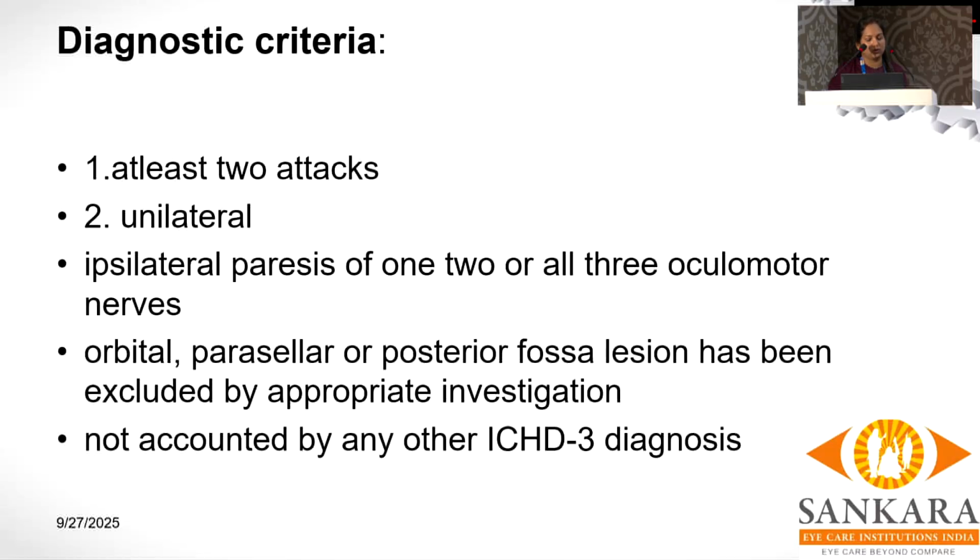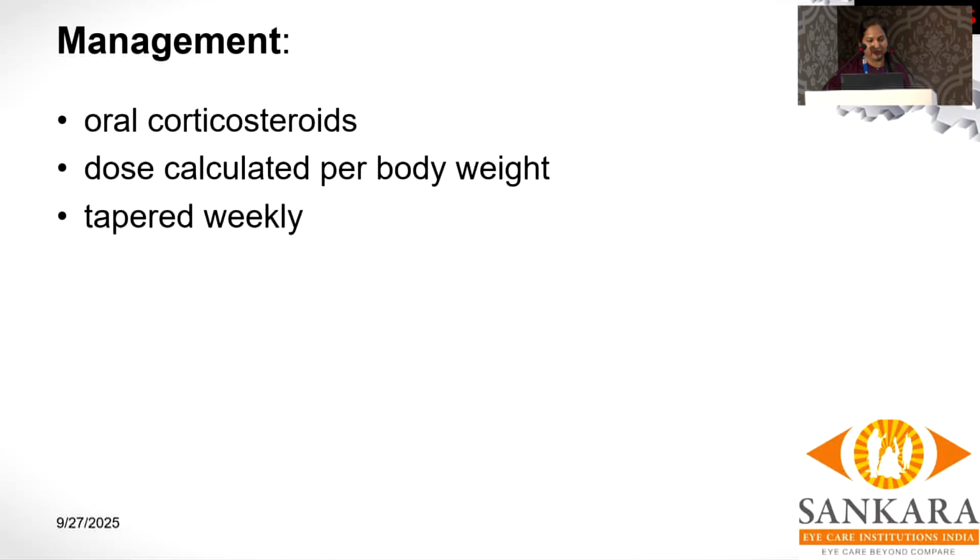Orbital, parasellar or posterior fossa lesions have been excluded by appropriate investigation, as we did in this case, and the headache is not accounted for by any other ICHD-3 diagnosis. So that means there is no migraine with aura, and also no other facial headaches which could be diagnosed here. So we went ahead with oral corticosteroids, with the dose calculated as per body weight and tapered weekly.